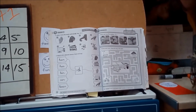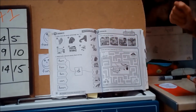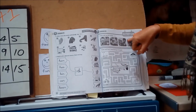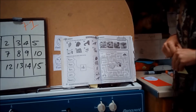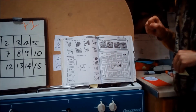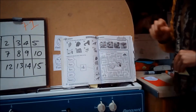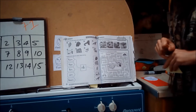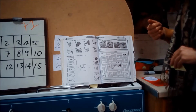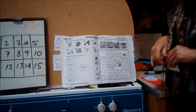First of all, I've got a scooter. What's the number? I've got a scooter. Number 4. Well done. I've got a boat. Or a ship. Ship. Number 1. Very good. I've got a bike. Same number. I've got a bike. Number 2. Well done.